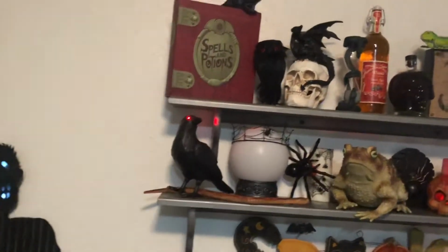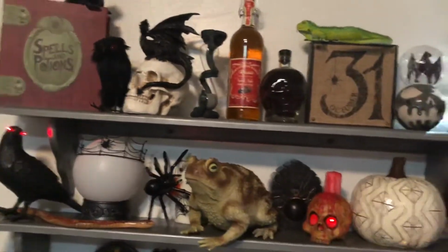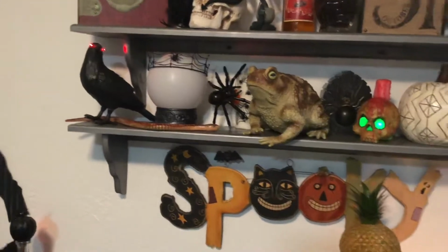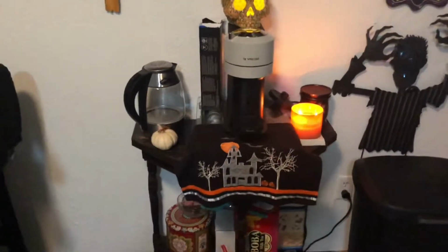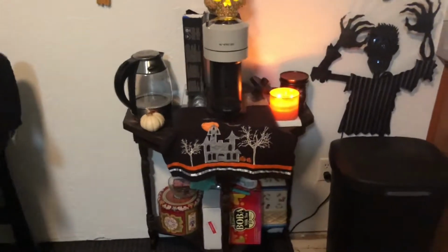And then this is our witch's wall. This is the witch's coffee corner over here, her coffee cart, her little Nespresso. That's down at the bottom. I'll get there in a minute. So zombie boy is popping up out of the trash can. There's the witch's table for when she's hungry. Yep, she's got her little goodies.